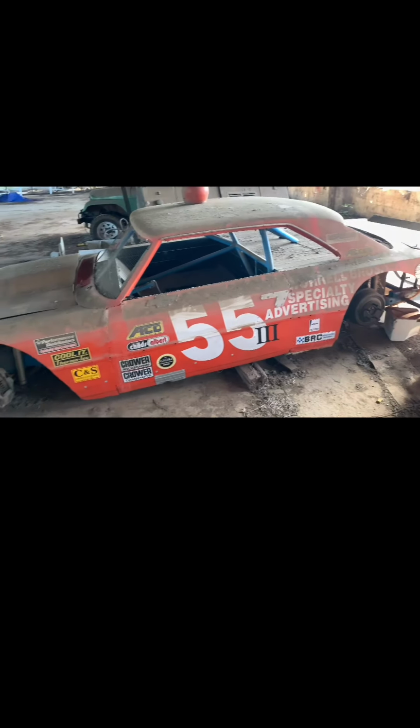Cannot wait to get started. You can see here Mr. Trey Bean still got his name on it. There's a lot of dirt on these cars, but they've been sitting here a long time. So we'll get these loaded up.